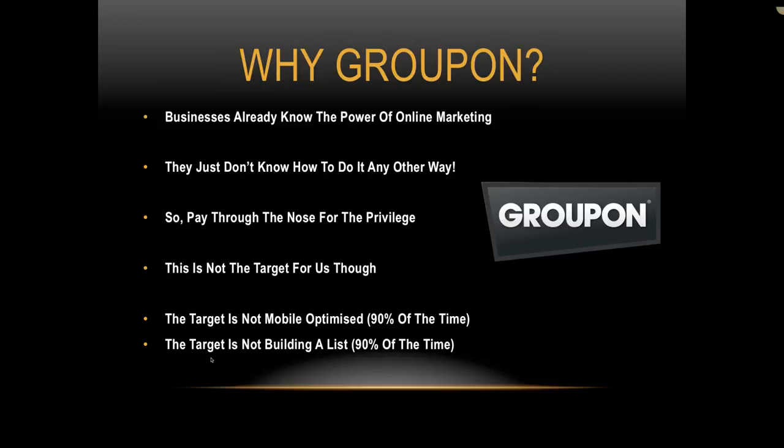The amount of smaller businesses that are going to Groupon now, because they don't know how to market any other way online, no idea on how to do that, again just gives us another opportunity to open their eyes to different things. Most of them pay through the nose for the privilege. As we all know, they give 50% of the profits away to Groupon. Not only do they give away 50% of the profits, but also, which is very important, they don't actually get paid right away either. So a lot of businesses on Groupon are delivering services and products, delivering these deals that they're offering, and are not being paid for at least a few weeks afterwards, which can put a business out of business.